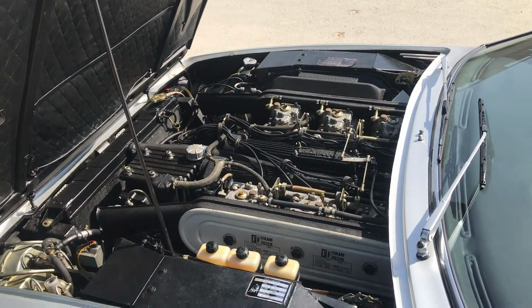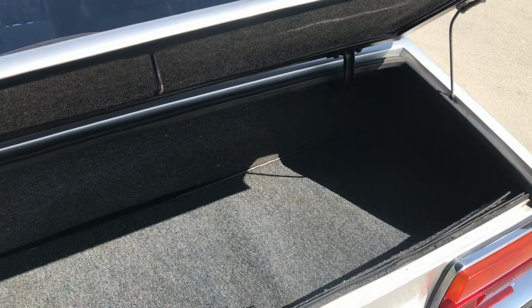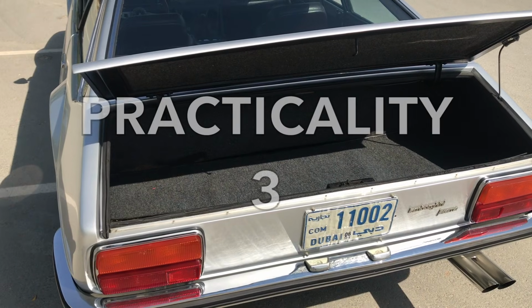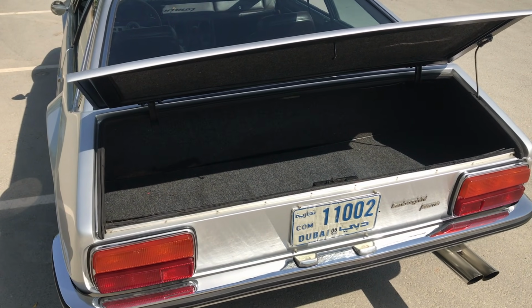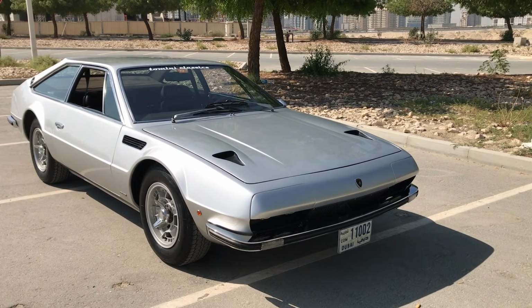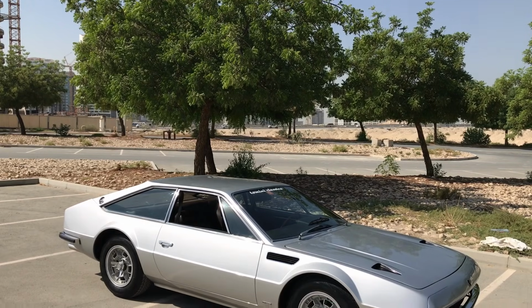Next up is practicality, where it's decidedly worse than the Espada. The backseat is much less livable and the cargo area is smaller since it has a trunk and not a hatchback, and it gets only a 3 out of 10. Finally, there's value. These are ultra rare and they're still underperforming the classic Lamborghini market in general, which should make for a high score, but it's hard to imagine paying 200 grand for this thing.